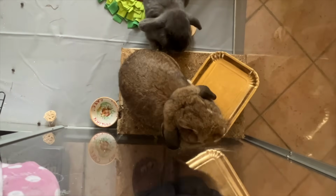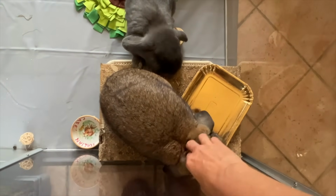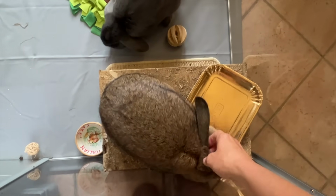Sometimes the pink bubble in my head is not how life plays out. But this time, with patience and love, we created something very special. A perfect bonded rabbit couple, Frida and Carlo.